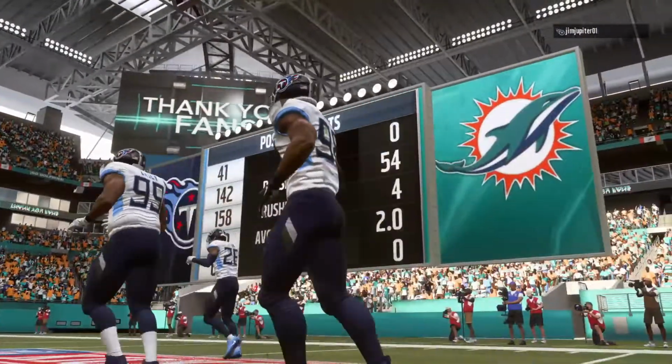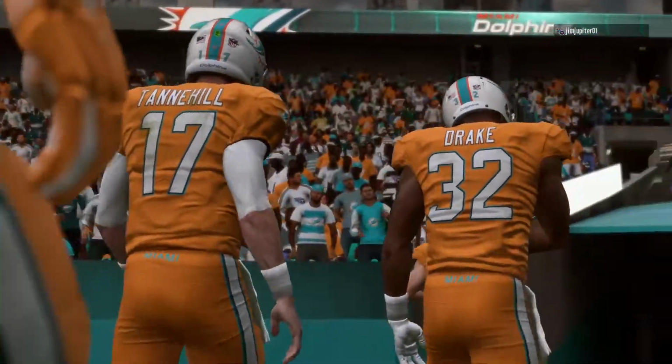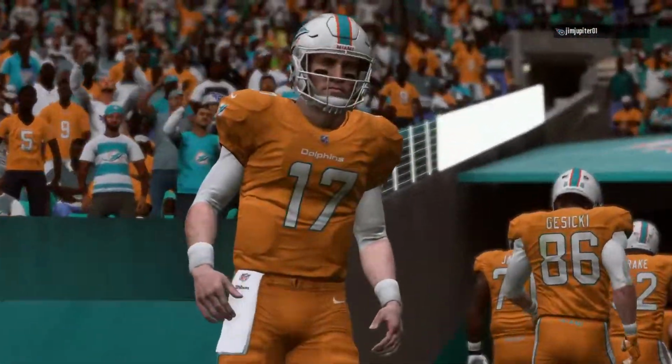So for the Titans, you can't ask for a better start as they pitch a shutout here in the opener. And they'll head back home next week to take on the Houston Texans. Meanwhile, for Miami, they obviously fall to 0-1.